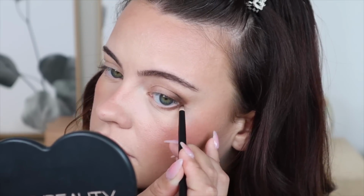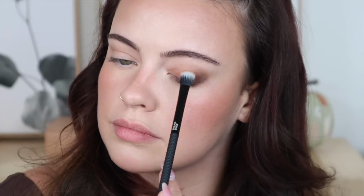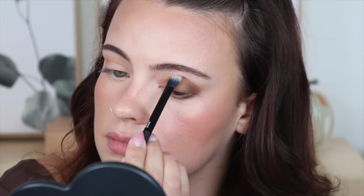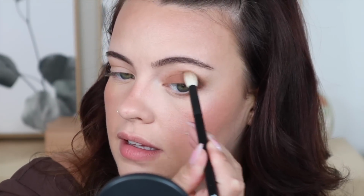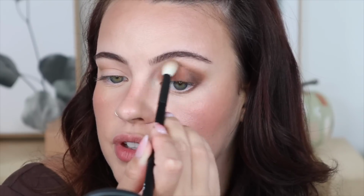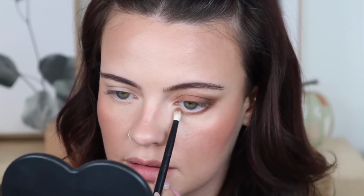Okay, now I'm going to take this brush. This is a shade brush from Moda, and I'm going to dip into that Unforgettable shade. And I'm going to take a little bit of that Unforgettable shade and Steadfast Love on a brush, and I'm going to put it in the crease this way, just so it's softer. Okay, this turned out a lot more smoky than I had in mind, but that's okay.